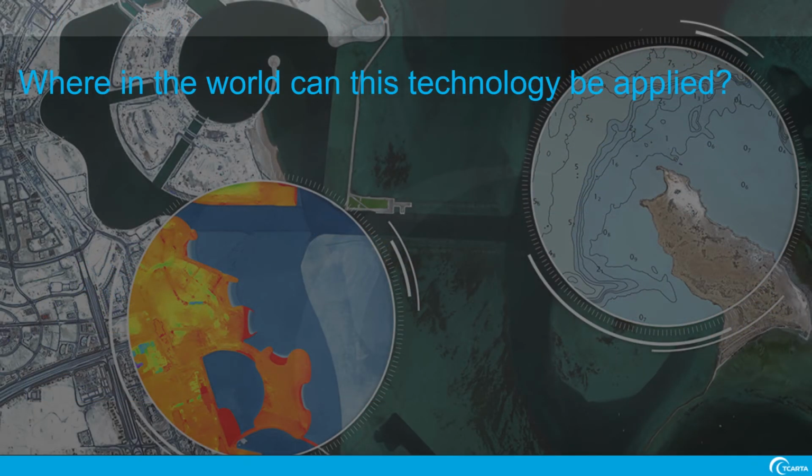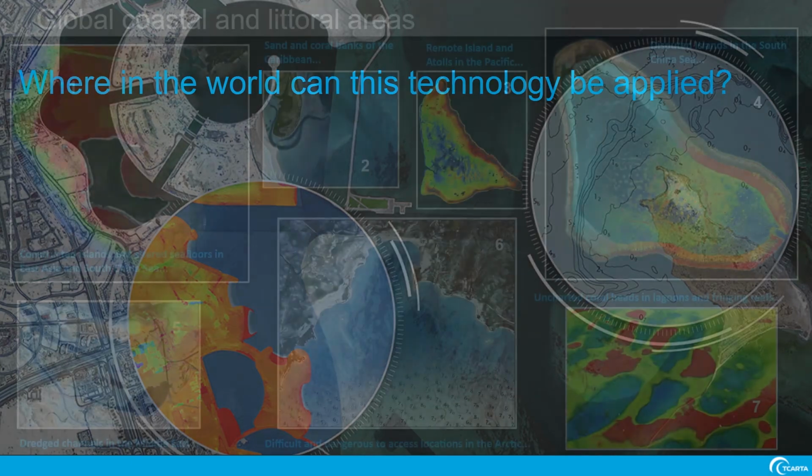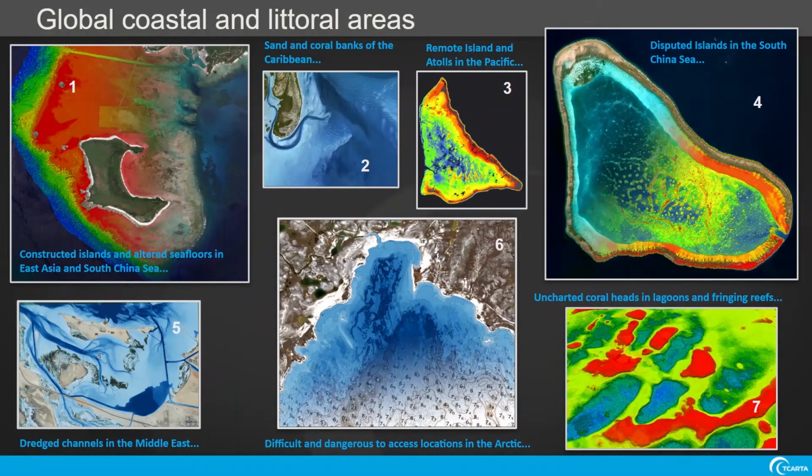Interesting. So, where in the world can this technology be applied? Good question. Satellite derived bathymetry can be applied in diverse areas, diverse in terms of geography, but also in terms of habitat, seafloor types, and water clarity. You can see that in the variety of satellite derived bathymetry production sites shown here. Image 1 is an area in the south end of Japan, an area of kelp aquaculture, where engineered channels and kelp beds produce low bottom reflectance of sunlight due to the dark kelp beds and engineered seafloor.